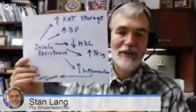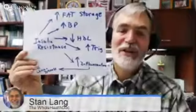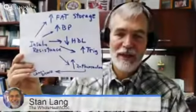Now, insulin resistance is an interesting concept because it causes so many things, and the reason that I'm focusing on this glycemic index instruction is because, in a sense, insulin resistance is the core for many of the diseases that plague us.